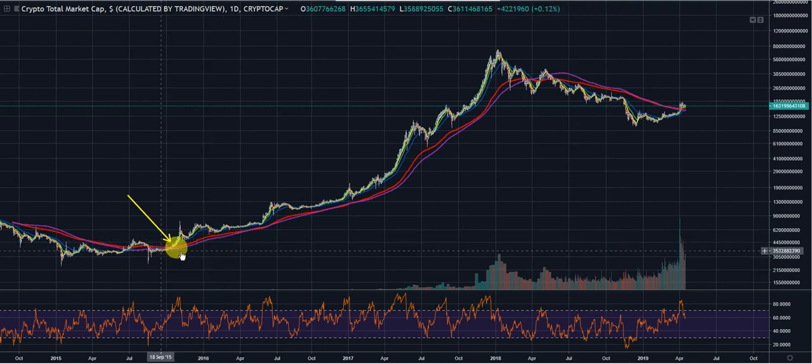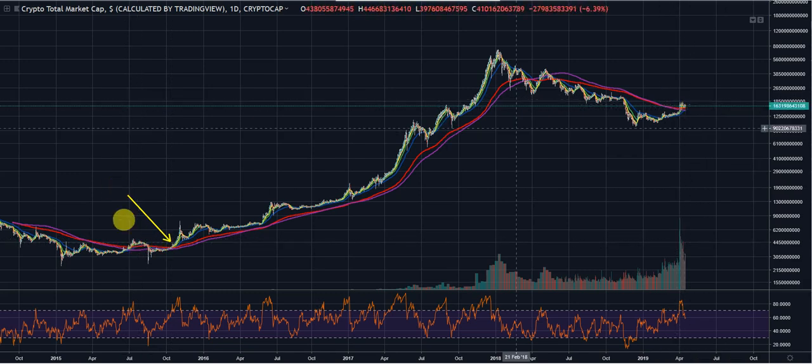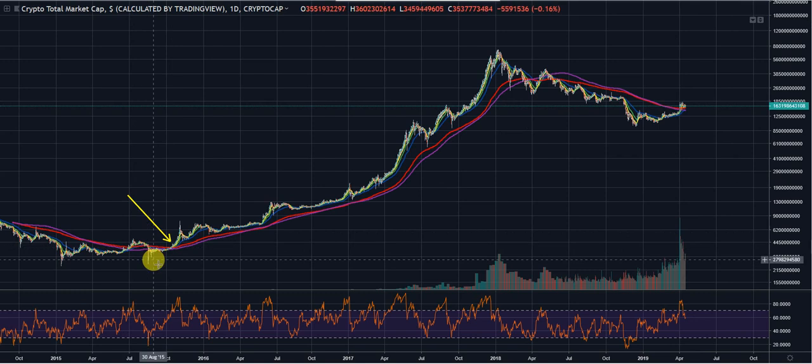Now, you can see the daily moving averages we broke above, obviously, after the second time. Price is the first time above all moving averages. Can we get that dip? It's very possible, yes, and I'll explain why.